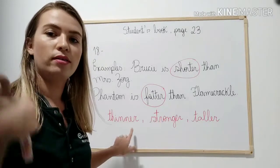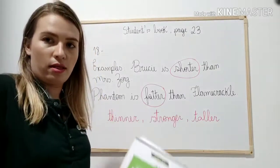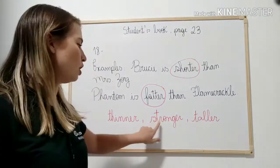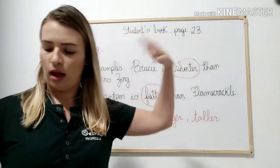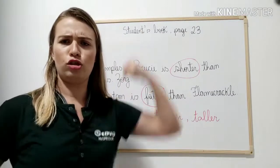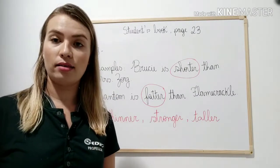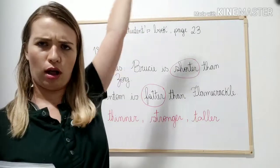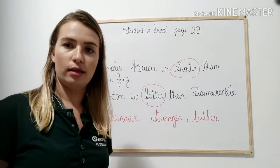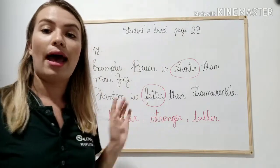You can use the word thinner. For example, Flamey Crackle is thinner than Grandpa Creep. Okay? You can use stronger than. For example, Mr. Zorg is stronger than Flamey Crackle. Another example, taller. Mr. Zorg is taller than Brucie. Okay? These are some examples.